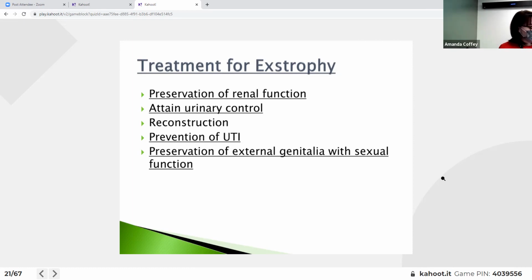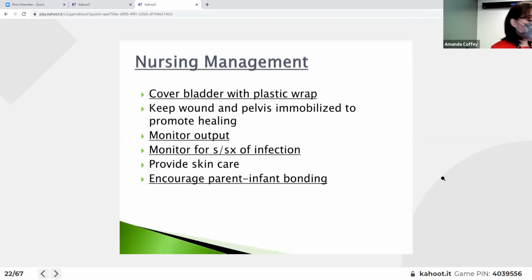A multi-stage repair involves the bladder being closed during the neonatal period within 1 to 2 days of life, and then going back and continuing closing things up. So nursing management, how we, the nurse, want to help manage the care of this baby. Immediately when that baby's born, we're going to cover that area with plastic. Okay, plastic wrap, or a Ziploc bag, kind of like we would do with our preemies, because we want to keep it from drying out.